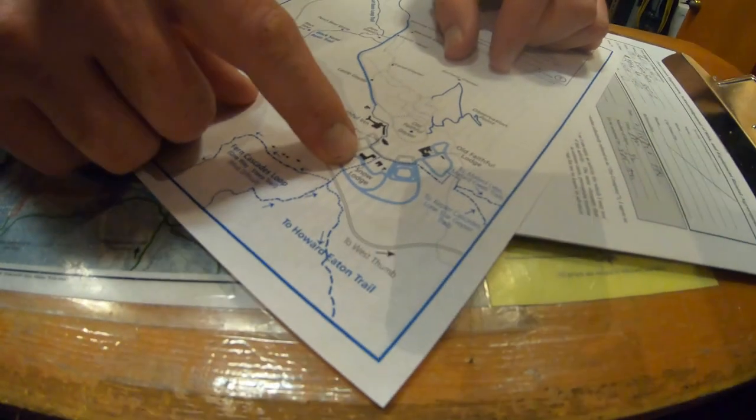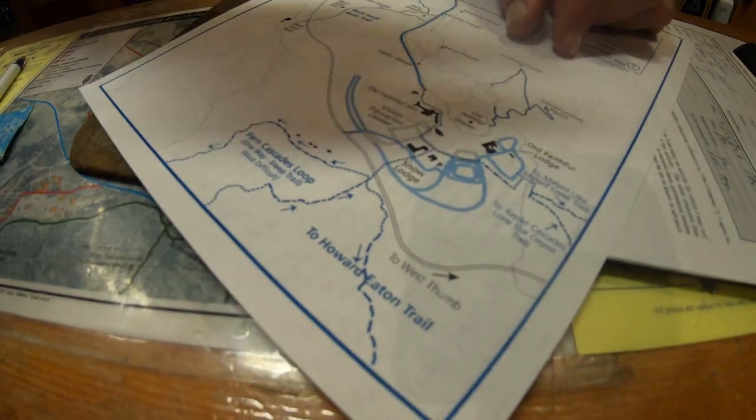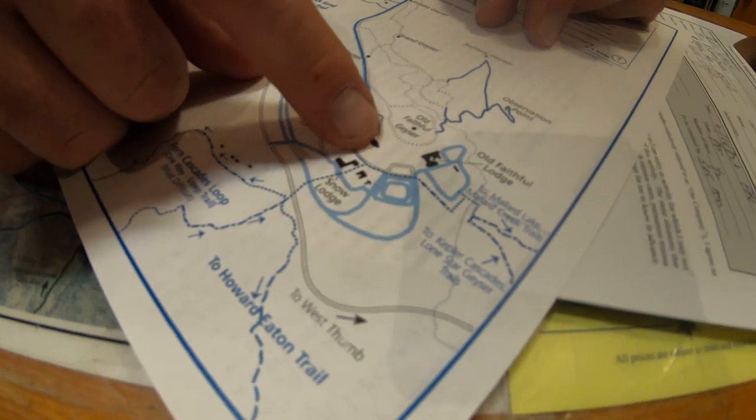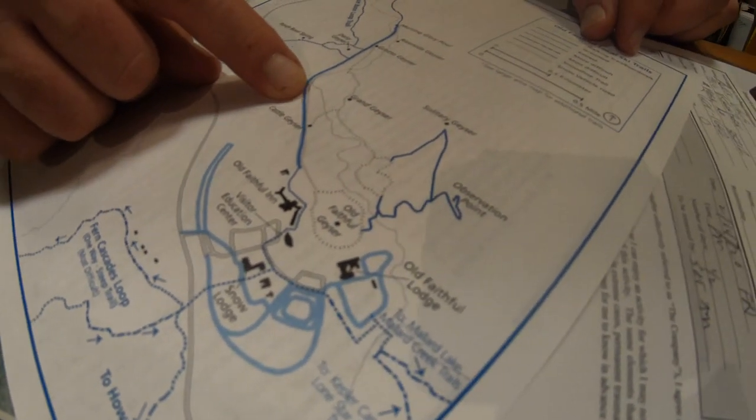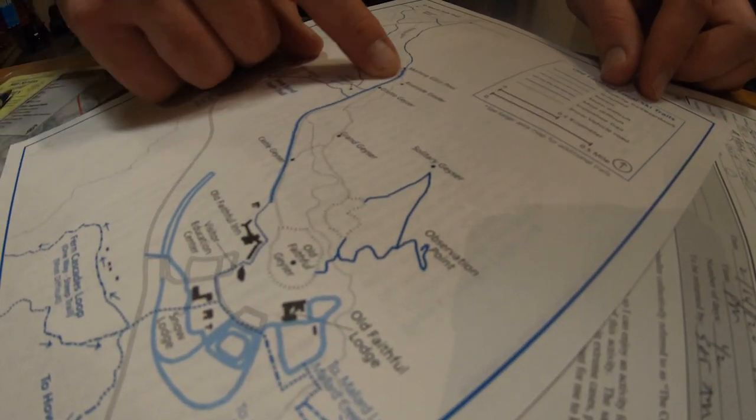So we're here at the Snow Lodge. Sure. What you're going to want to do is go across the street in front of the visitor center. You'll see the Old Faithful Inn. Just go right in front of the Old Faithful Inn. Once you get to this dark blue line, that's going to be all skier tracked and groomed. So you'll have ski tracks that you can get into. That'll take you out there.